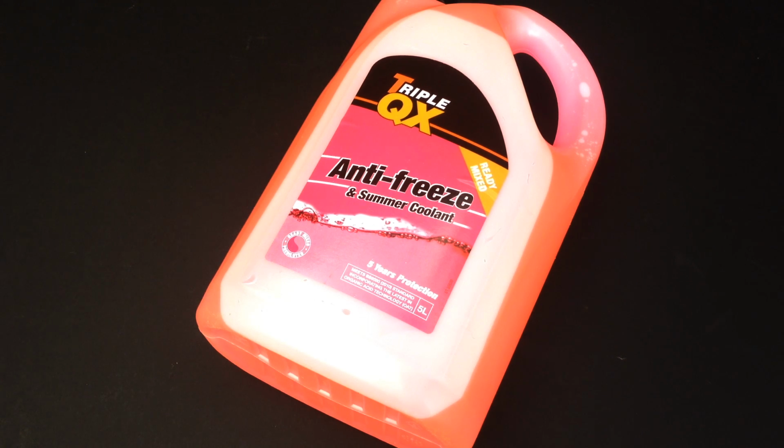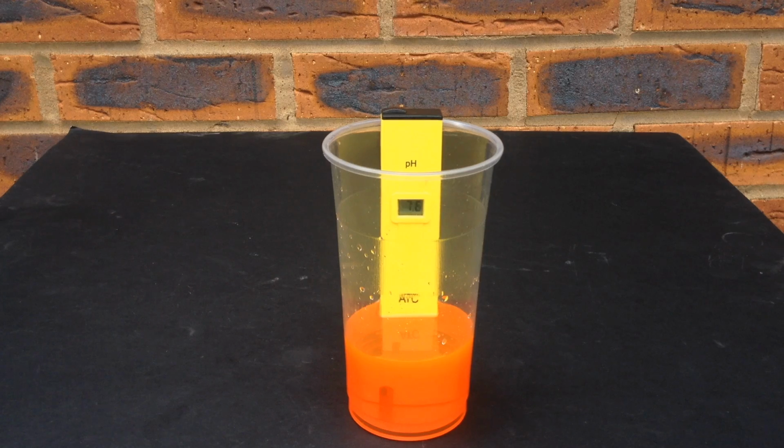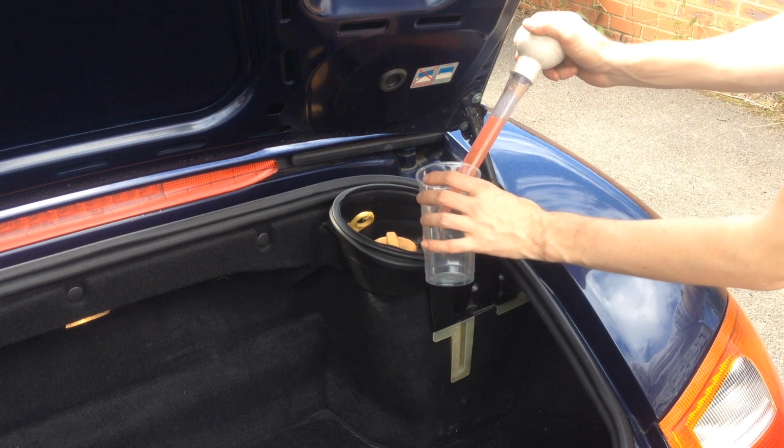Next time on Road and Race. Coolant. What is it? What does it do? Why are there so many different types? Is it safe to mix different brands? How can I tell if it's gone bad? And what happens if it's never changed? All these questions answered next time.